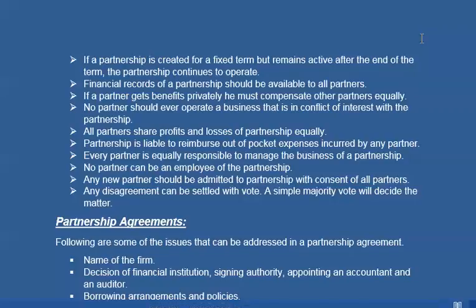Every partner is equally responsible to manage the business of a partnership. No partner can be an employee of the partnership. Any new partner should be admitted to the partnership with the consent of all partners. Any disagreement can be settled with a vote. A simple majority vote will decide the matter.